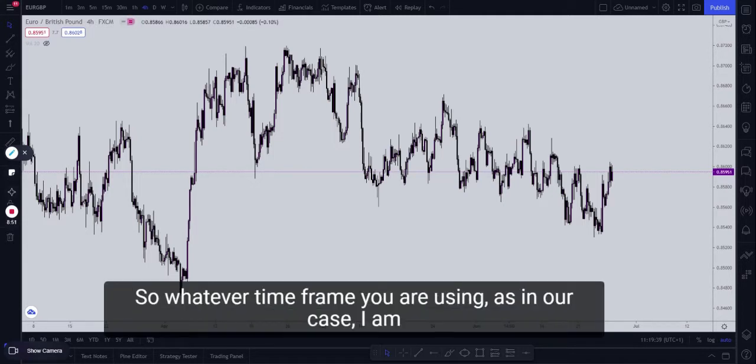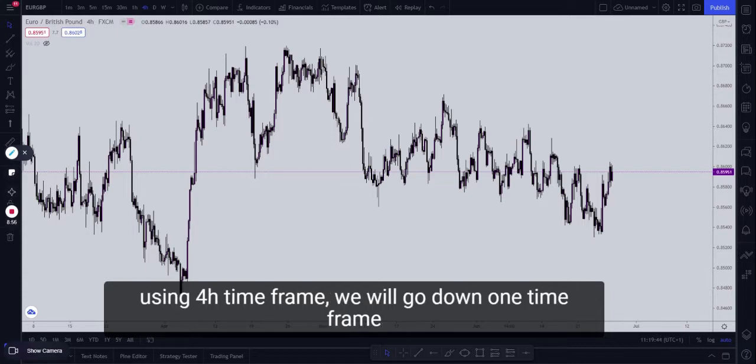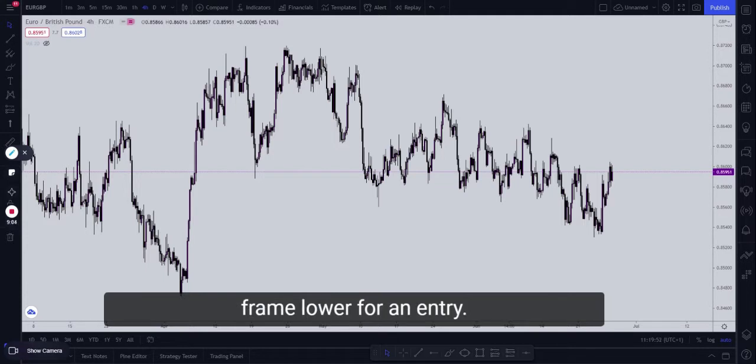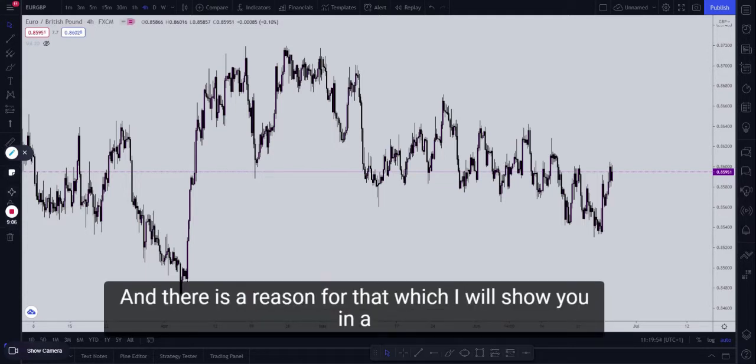So whatever time frame you are using, as in our case I am using 4 hour time frame, we will go down one time frame lower for our sniper entry. We have to go down one time frame lower for an entry, and there is a reason for that which I will show you in a bit.